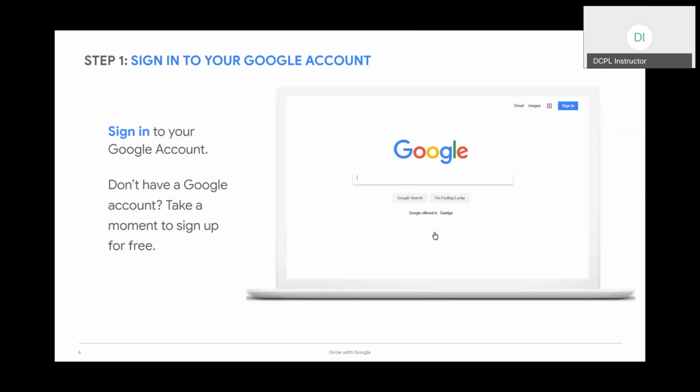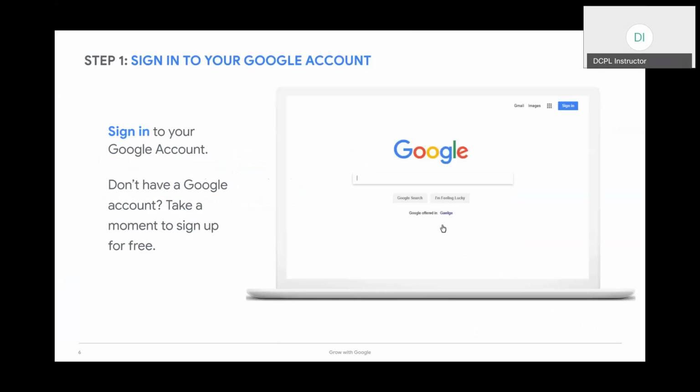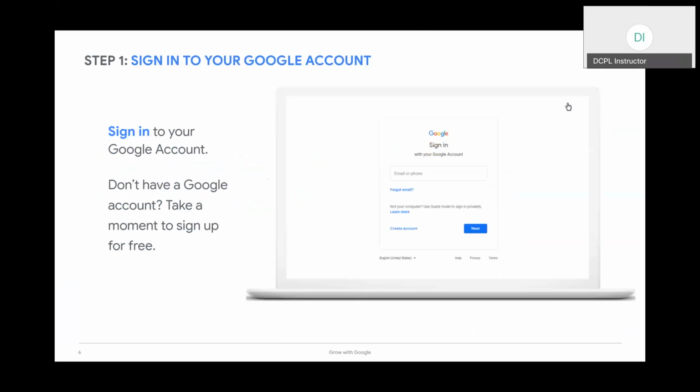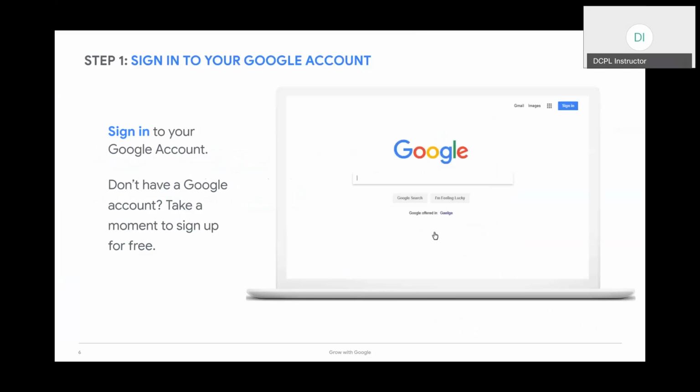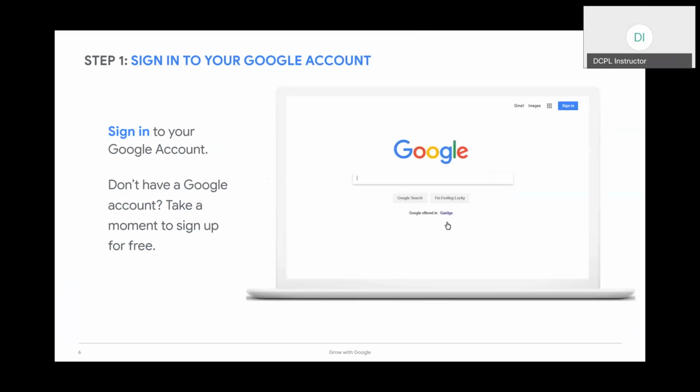So first step is you're going to need to sign into a Google account. It'll show you here how to do it, the giant blue button in the top. And from that second one, you can always create an account if you don't have a Google account. They're quick and easy to set up. They shouldn't be much of an issue.